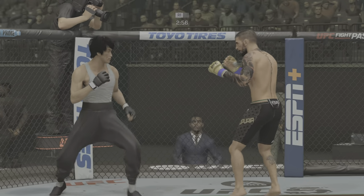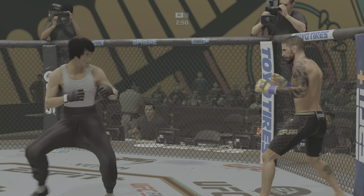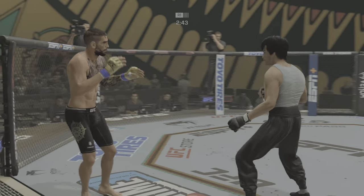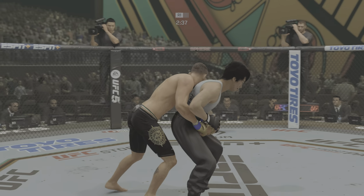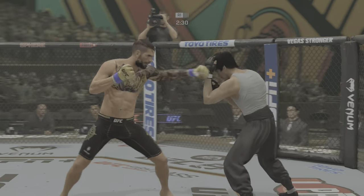Solid punch lands for him. Oh, big up. Oh, solid kicks are landing. He has most certainly found the range on the feet. Oh, another one. And back to his feet. Down defense holds up. Blocks the strike.